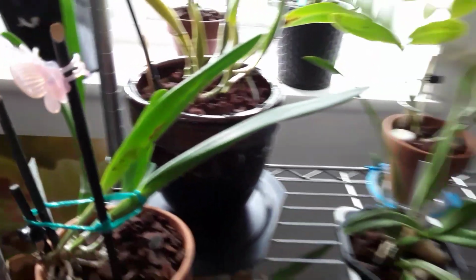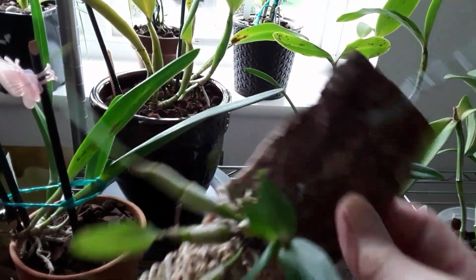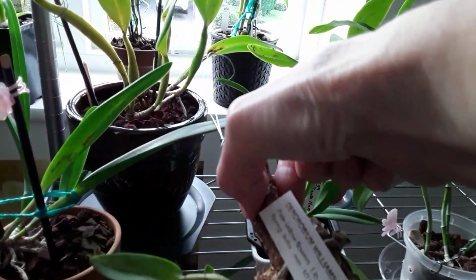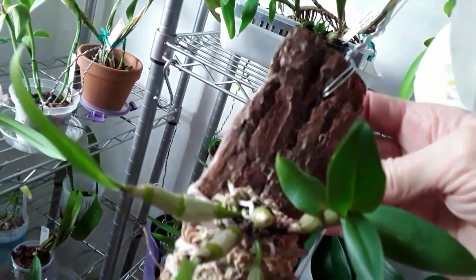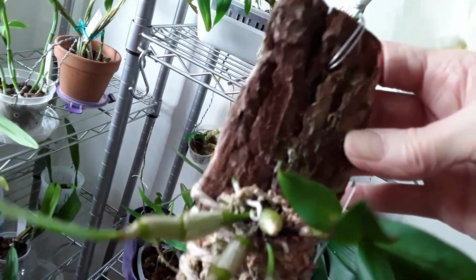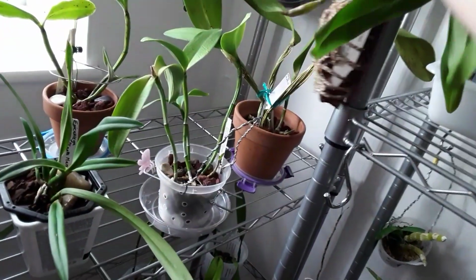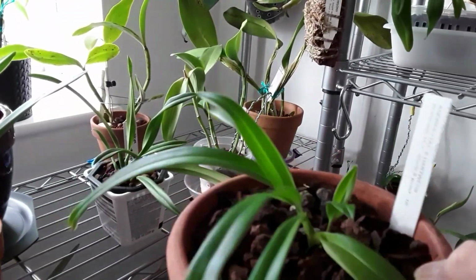And this little one here, see the little roots that are attaching to that piece of bark? And then of course that's Dendrobium williamsii. And don't let them in the wrong light now. Oh, there we go. So that's doing fine. And there's the other, if I lift this down now, that's the other frag, which has got the new growth.